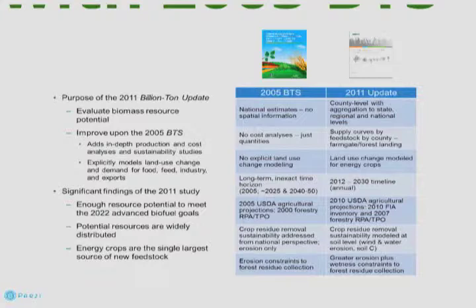So in short, the original billion-ton study evaluates how much supply might be out there, and in the update that came out, I think June of last year, we evaluate prices. So 2005 was basically a national estimate. It included no costs. We had no land use change modeling. It was kind of an evaluation of what's there now and what's probably going to be there in the future with no specific time horizon. We used data sets available at the time, and they put together some constraints to account for sustainability issues.